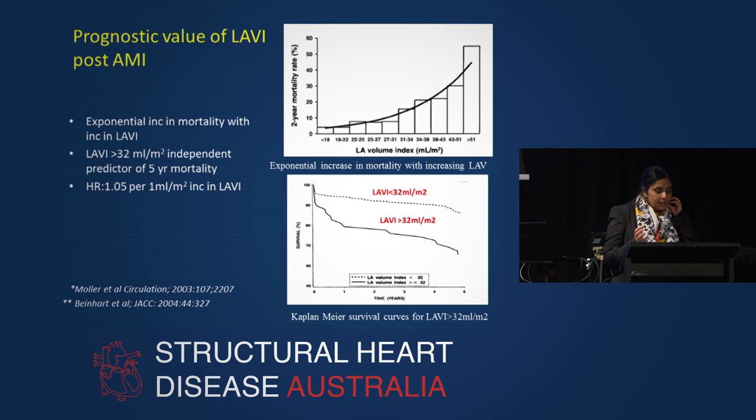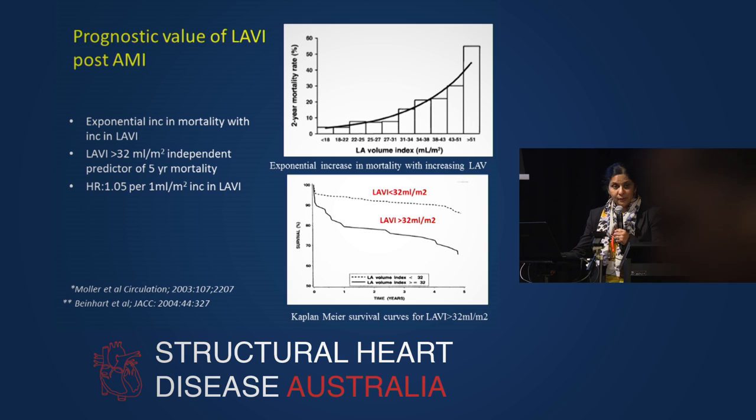Now, ischemic heart disease and myocardial infarction is really something that all of us deal with in clinical practice. This is a study from Moller and colleagues which showed an exponential increase in mortality in patients post-myocardial infarction as their left atrial index volume increased, and similar reports from another group showing that an index left atrial volume greater than 32 mL per meter squared identified patients who had a worse prognosis.